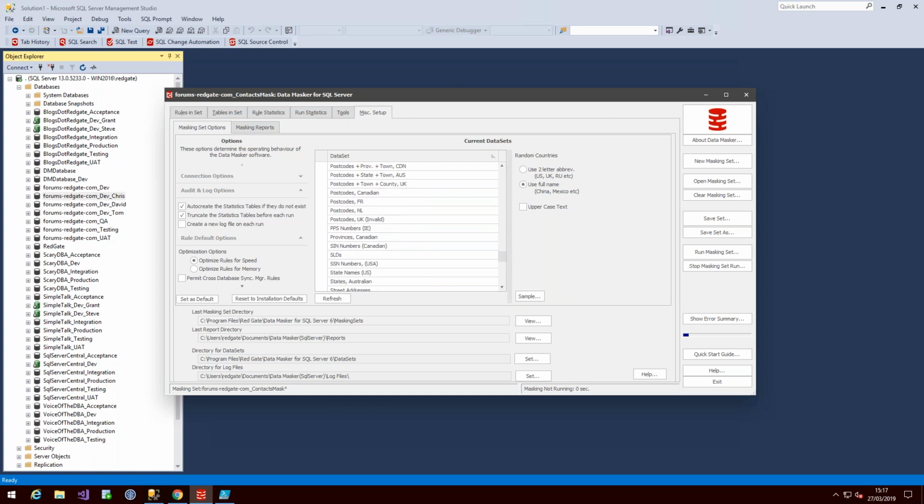Now, we do understand there will be times where we don't offer a data set that is particularly required for your masking needs. So where you're building out your masking set, it's also very, very easy to then create your own user-defined data set as well. If we take a look at this particular data set here, this is my SLDs set or second level domains.